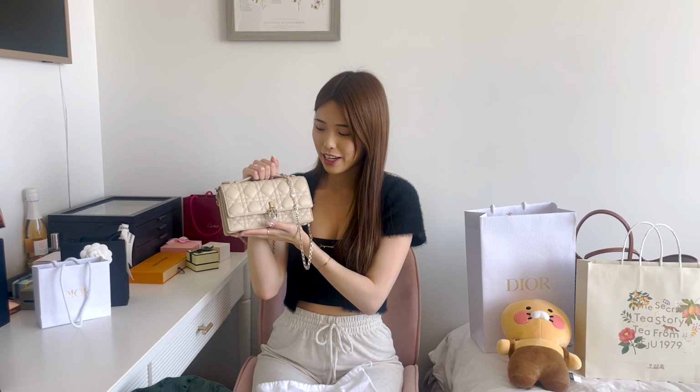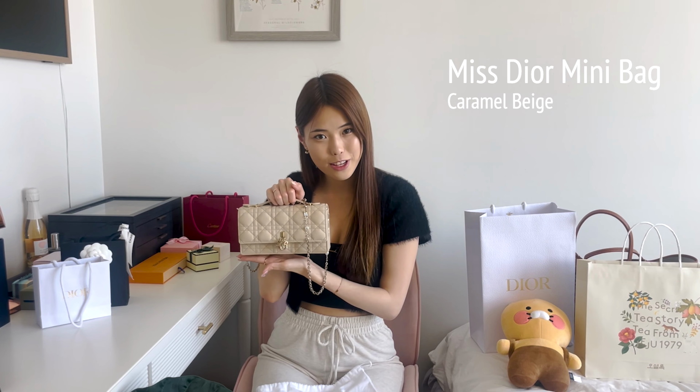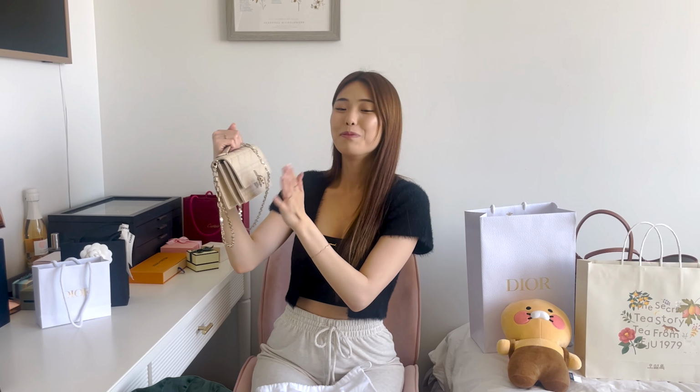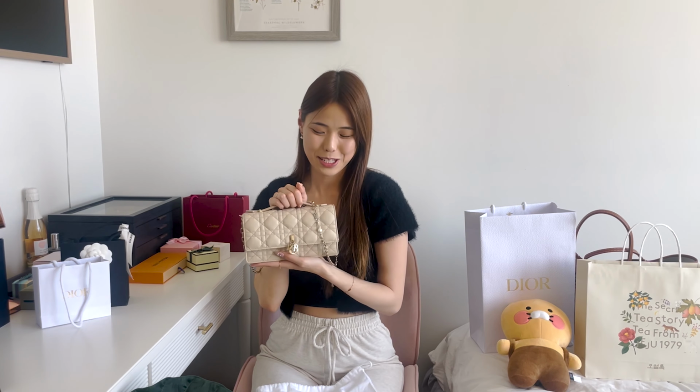Once again, this is the Lady Dior wallet on chain. It might have a slightly different official name, and I'll include it on the screen if it does. But this is, again, in the beige caramel, and it is probably the cutest princessy bag that I own. So again, very happy with this purchase.